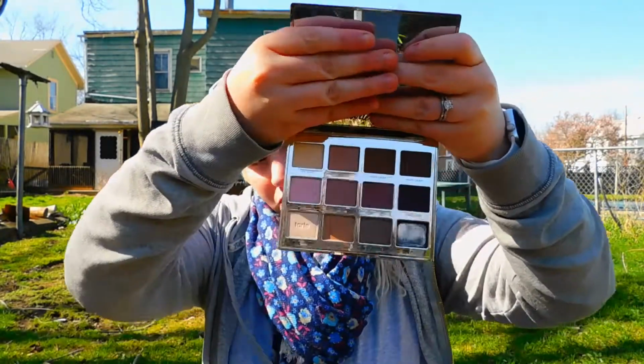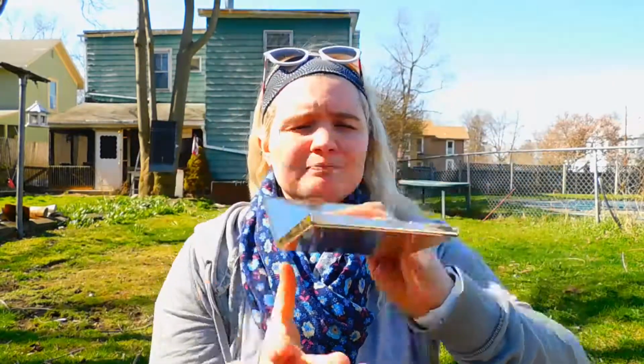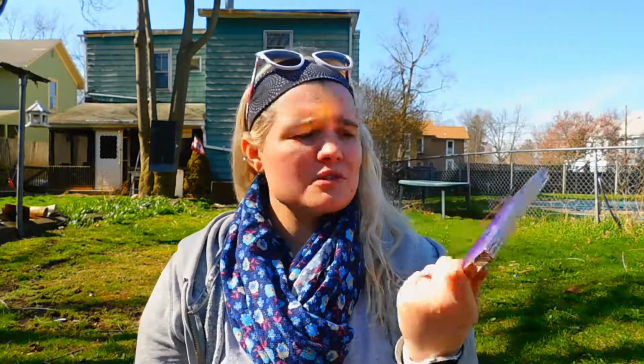I promise you I'm trying not to blind you guys. But yeah, I really like this palette, especially for everyday use. So if you're looking for an everyday eyeshadow palette, I definitely recommend getting the Tarte Tartelette. And this is the first one.